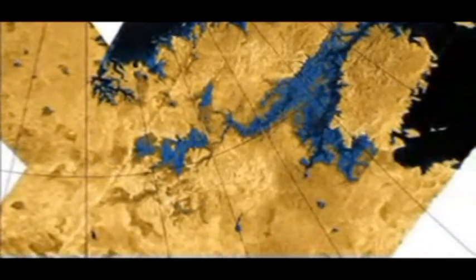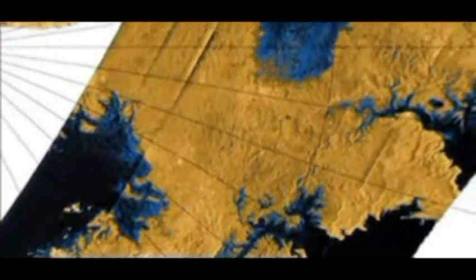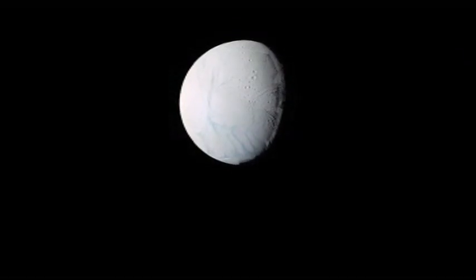Data sent back by Cassini suggests methane is not the only liquid on Titan. Scientists believe the core of this moon is made of rocks and oceans of water mixed with ammonia. Ammonia allows water to stay liquid at very low temperatures.